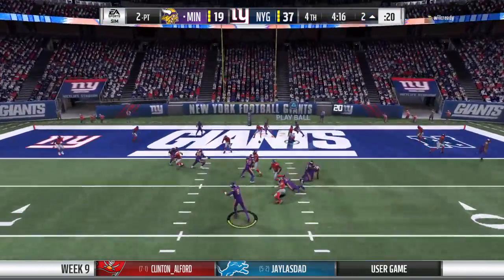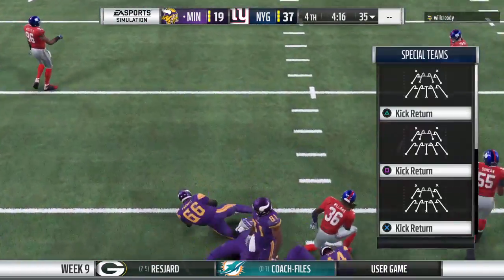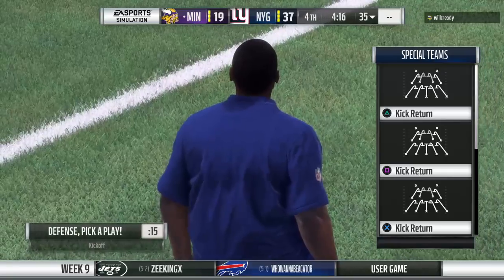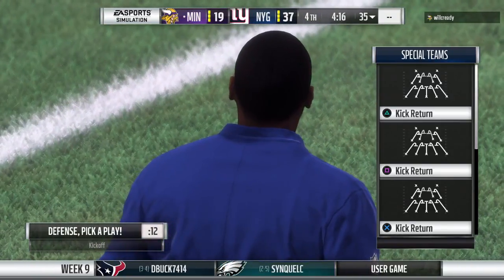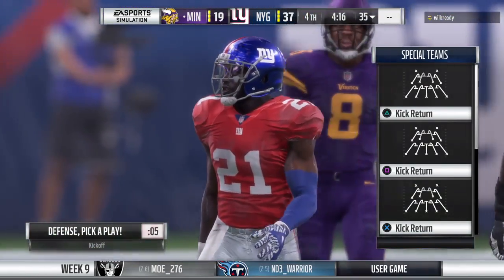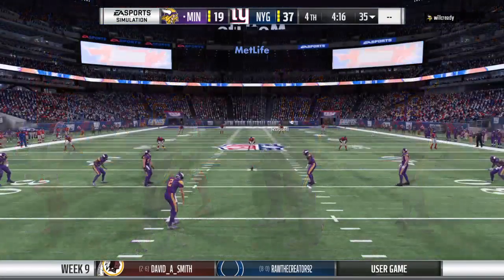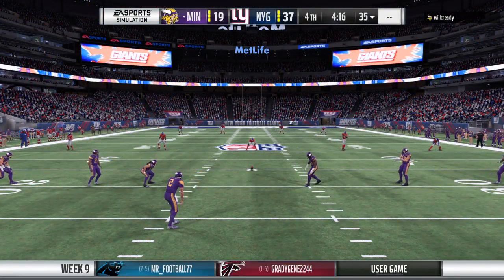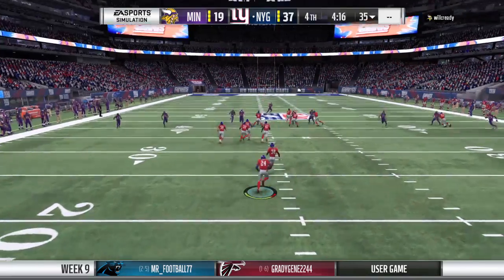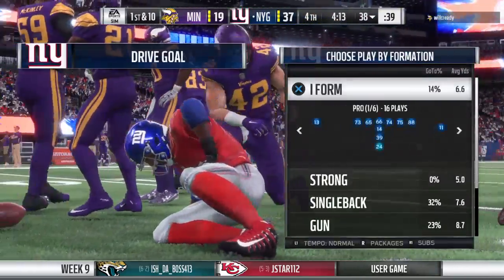From the gun, Winston. And this is going to be intercepted. Good positioning, and it's picked off. And nothing there on the return. They've got the football, but they'll have to start this drive at their own 4-yard line. Set now to kick this one away, and off it goes. And it's a short kick taken out beyond the 20. And they're going to have really good starting field position here as that's taken up close to the 40.